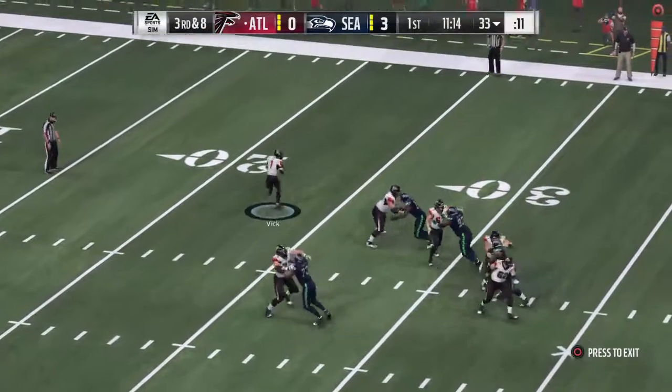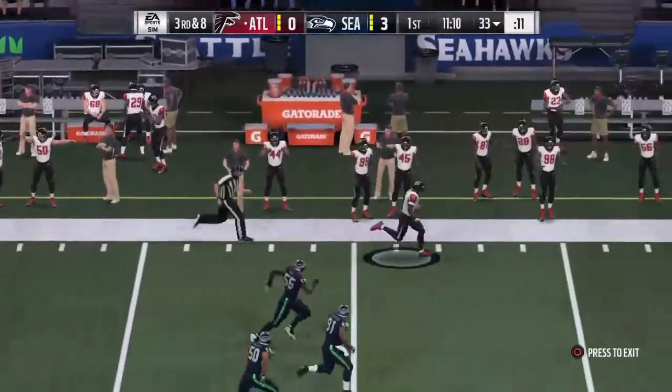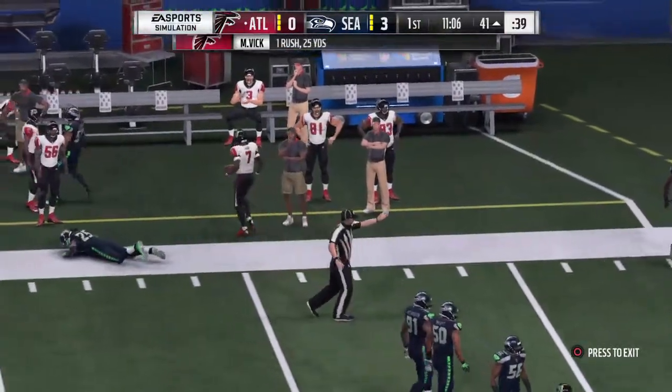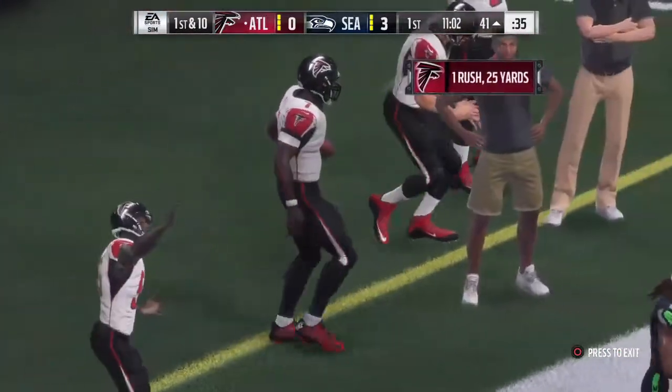They'll look to throw. And some space here. And he'll slide down to avoid the tackle. And they pick up 25 as they convert on 3rd.